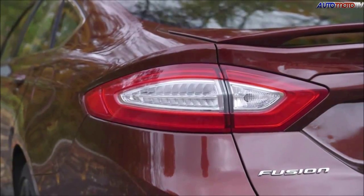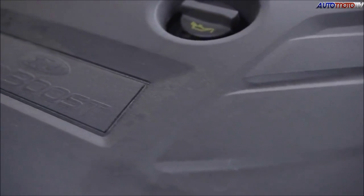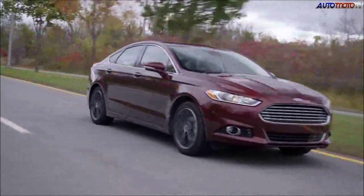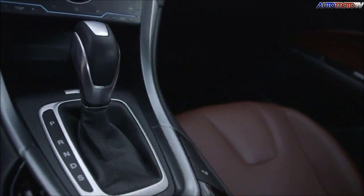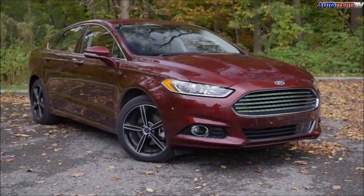Now, of course, the space and size of this vehicle isn't really the selling point. What I really love about this car is actually the engine and the way it drives. It's got a 2-liter EcoBoost, which has 231 horsepower, 240 if you fill it with premium. So that has that flex fuel option, and 270 pound-foot of torque. It's paired with a 6-speed automatic shifter, and really the combination works so well.